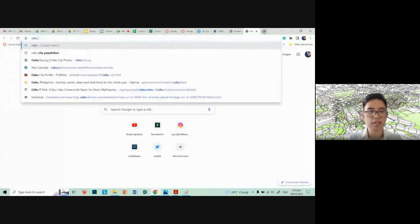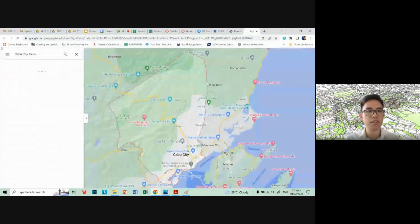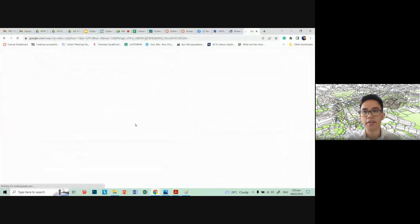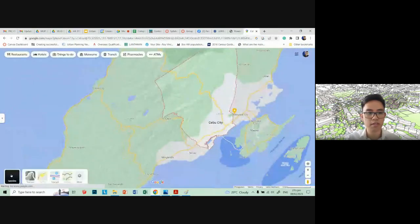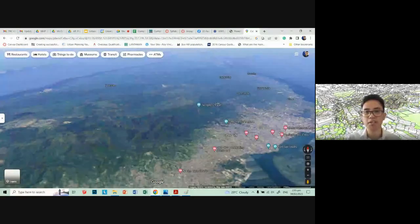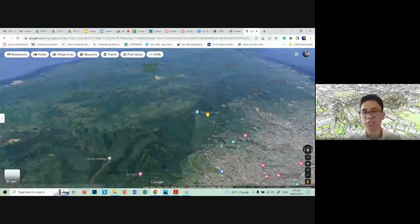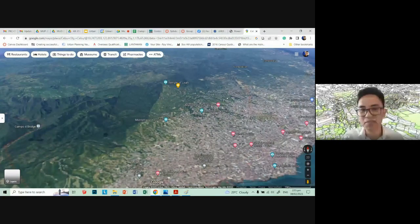So let's see, Cebu City. Going to maps. Wrong map, this one. And we can turn on the 3D. Turn on 3D, please. Here we go. Google Maps is such a godsend for urban planners and designers because you can quickly show what your land is, how much land you have, and how you can manage it.